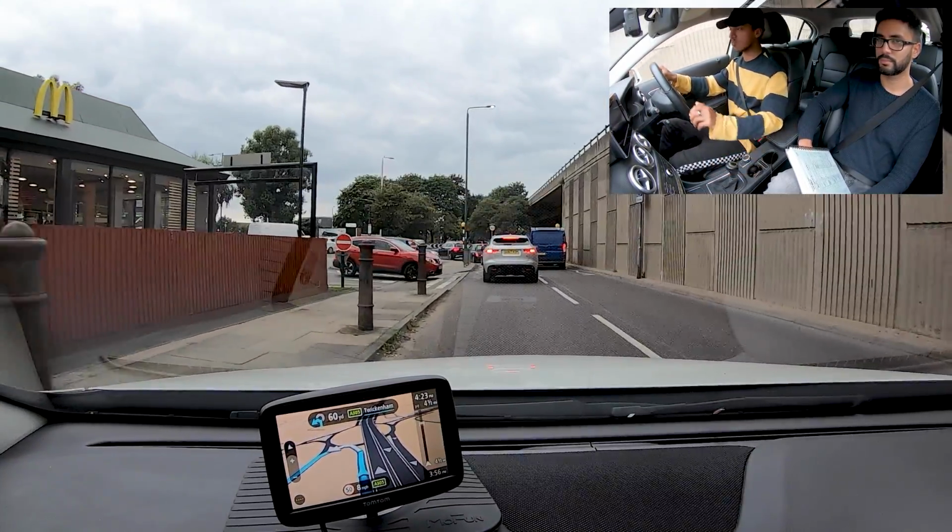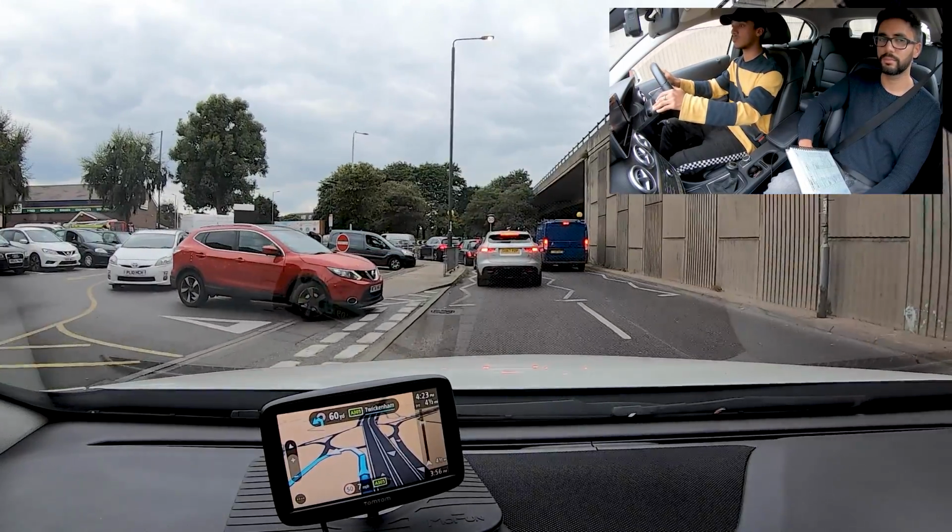With the slow-moving traffic, Naveen does really well to keep the junction on the left clear, to allow others to come out.